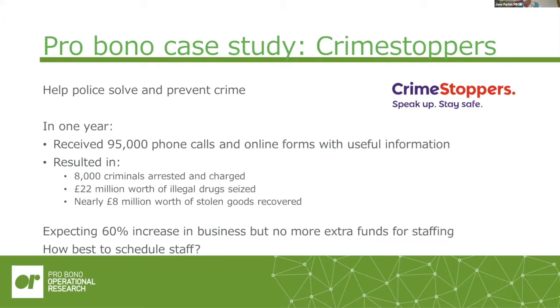So the charity I want to talk about now is Crime Stoppers. I guess you've heard of Crime Stoppers. They help police solve and prevent crime. And the idea is, if you want to report a crime, but you want to do it anonymously, you can talk to Crime Stoppers and they will pass on the information, but they won't pass on your details. And they're fairly big business. They can take information by a phone call, or you can fill in an online form for them. And so the year that we were doing the work for them, they had nearly 100,000 phone calls and forms. That's big business. And some of the results: 8,000 criminals arrested, 22 million pounds worth of illegal drugs, and 8 million's worth of stolen goods recovered.